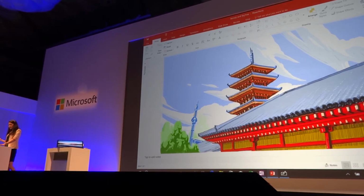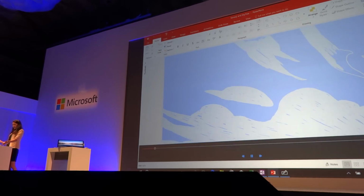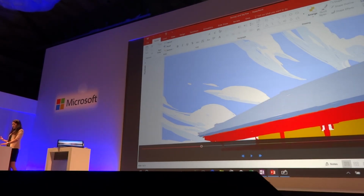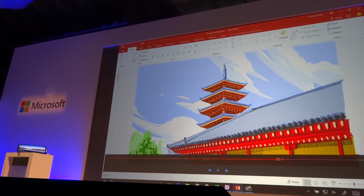And with the Surface Dial, I can watch the creation and the intention of the artist by hitting ink replay. Now you can see as every stroke here that the artist made was captured and recorded so that we can fully appreciate the beauty of his work.